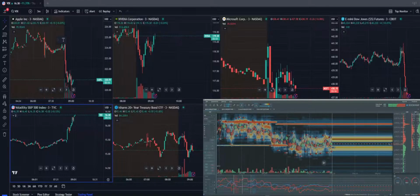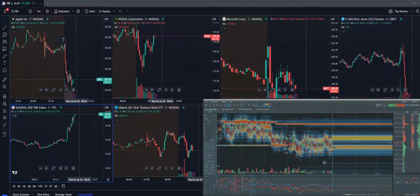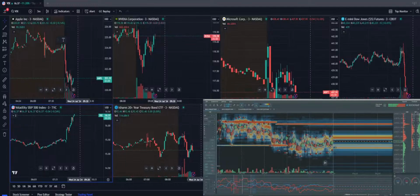Alrighty then. What do y'all think? 55.20. Still no signs of bottom wicking yet. Still no signs to long. Dow dumped all the way back over. Nvidia is actually almost back up to high of the day. They've completely recovered. VIX is still going higher, 19.41.